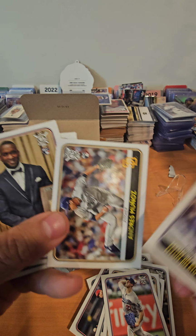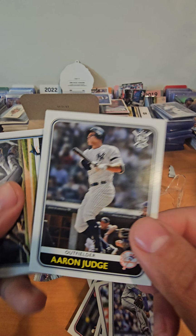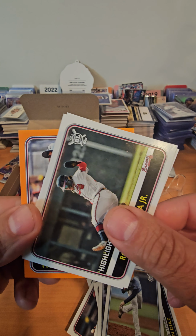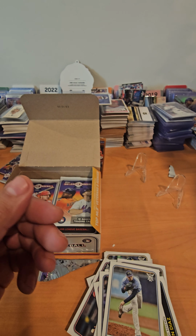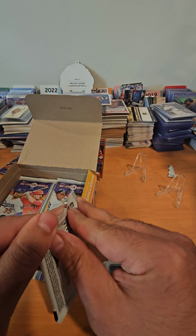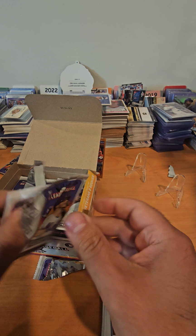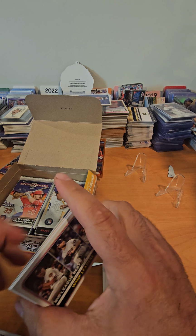Okay. There's a Jordan. Having a good column. Aaron Judge. Good to see him as a secondary search. Snell. Acuna highlights. Aaron Hicks and Mookie Betts. All right. We are very clear on the goal of this series. There's a lot of cards in this box, but not one Shohei so far.